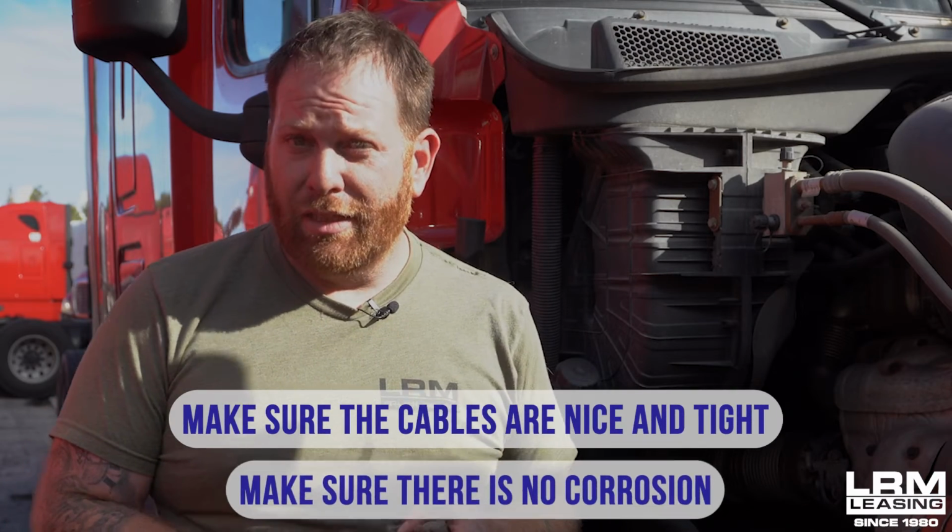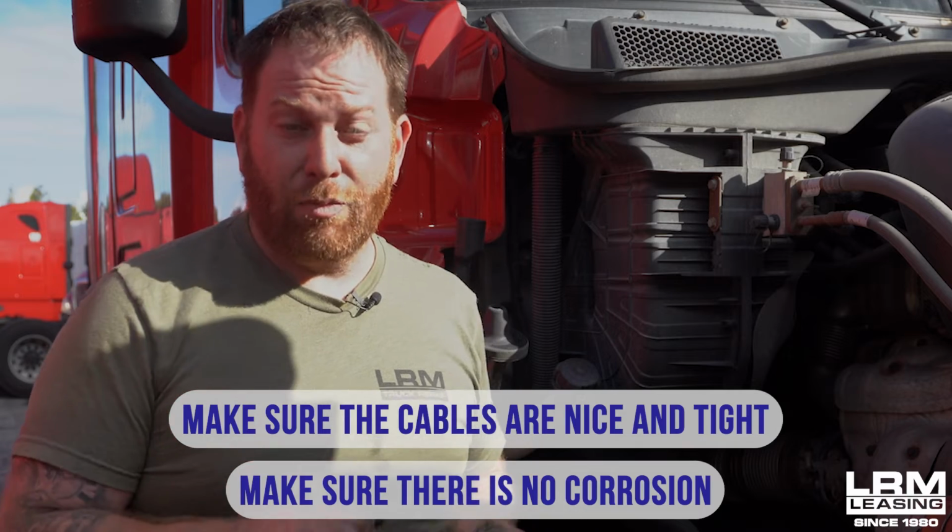All right, so now we are on the right side, which is also the passenger side of the truck. We're going to take a look at the alternator and also the starter. And at these areas, we're going to check for, again, loose cables, any corrosion. And if you, again, have the multimeter, you want to make sure that you have 12 volts at the alternator as well as at the starter. We already talked about the batteries.